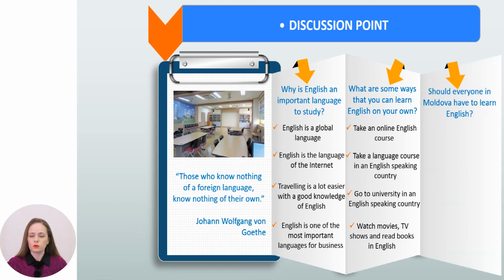Should everyone in Moldova have to learn English? I think yes, taking into consideration all the advantages that knowing it gives. So the learning of a new language opens up a whole world of possibilities.